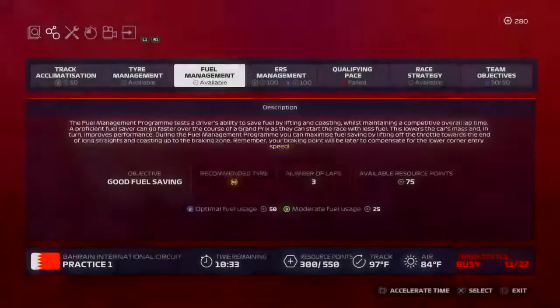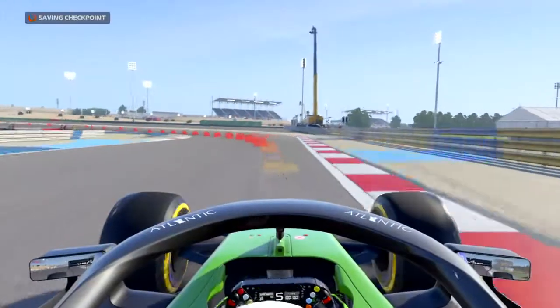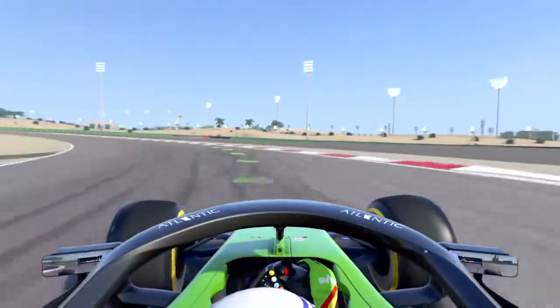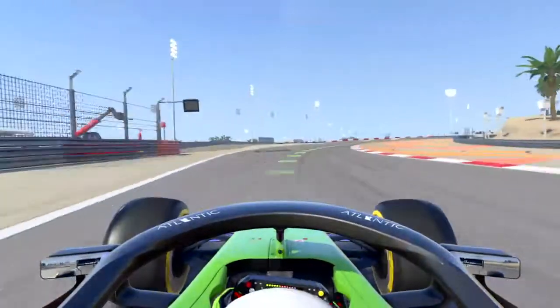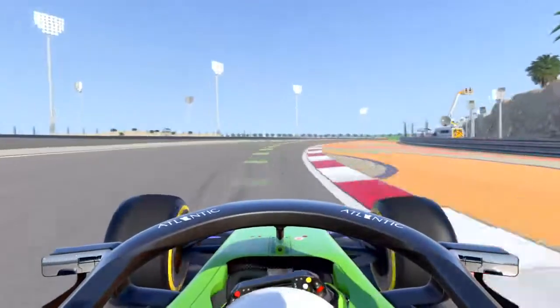Let's do this one. Fuel management. Trying to do a little bit more of the programs this time at least, where I wasn't getting through to them on the last track because I was just so horrible at it. So we still have to learn the next track after this one, but let's focus on Bahrain for now.